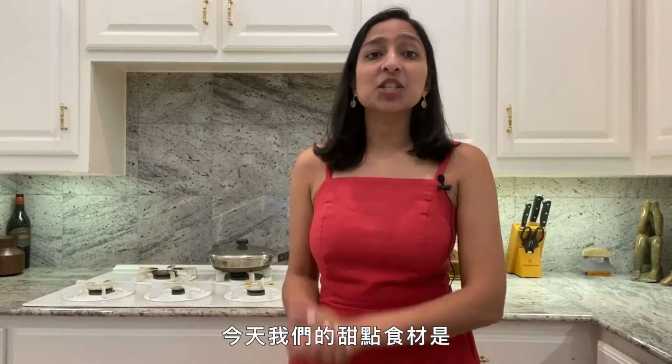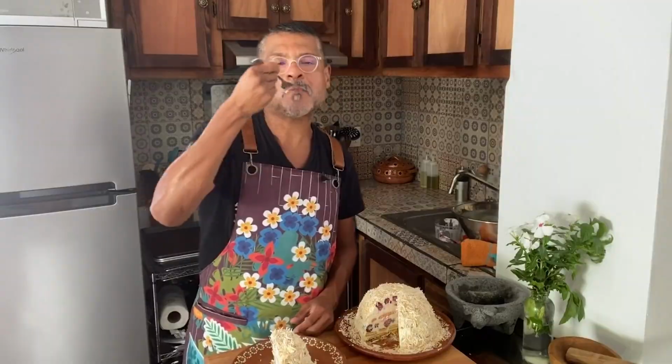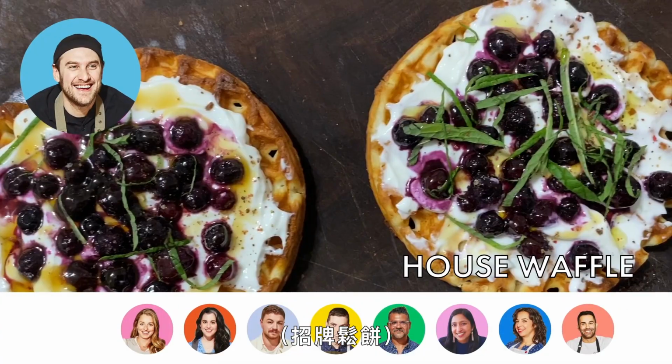Today we are going to be making dessert out of the stuff you just have lying around in the pantry. Crunchy peanut butter. Miso. Frozen waffle, because I got them. Oh my god. It's so good.